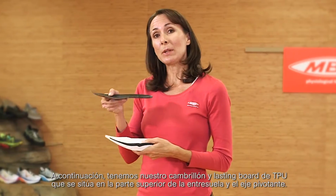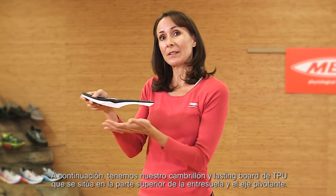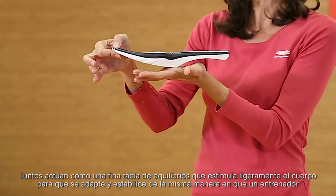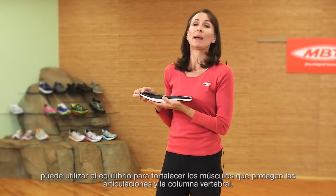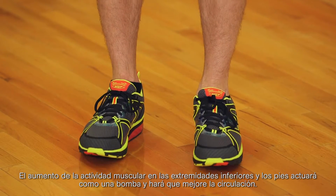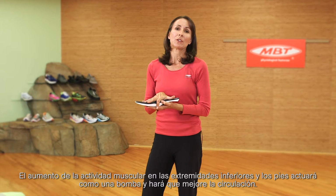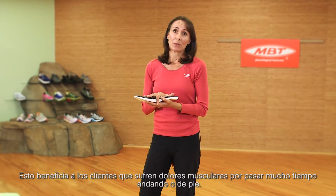Next we have our TPU shank and lasting board, which rests on top of the midsole and pivot axis. Together these act as a slight balance board, which gently challenges our body to adjust and stabilize in the same way a trainer might use balance to strengthen the protective muscles around our joints and spine. Increased muscle activity within the lower limbs and feet will act as a pump, increasing circulation. This will benefit customers who experience achiness from long hours on their feet.